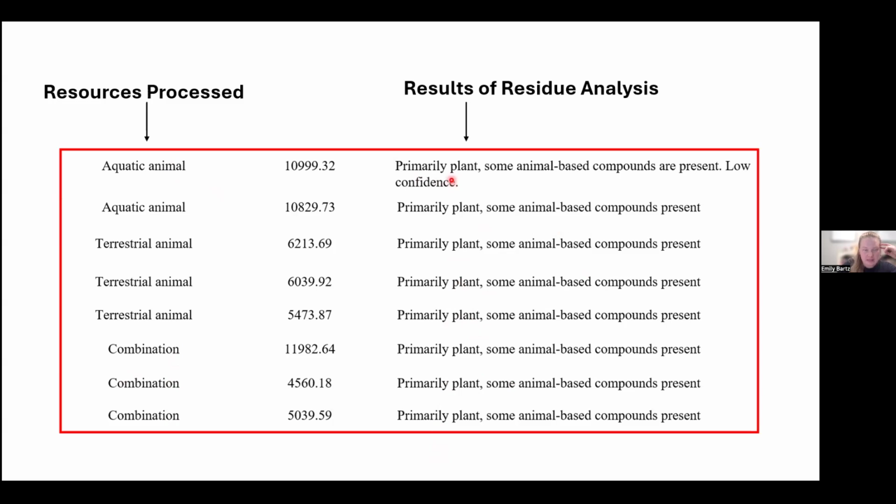So this brings up the question of pottery sealant. If they were using that pine resin to coat these pots, that is clearly what's dominating our experimental study here. So that begs the question, when we find primary plant in the archaeological samples, is that the sealant?